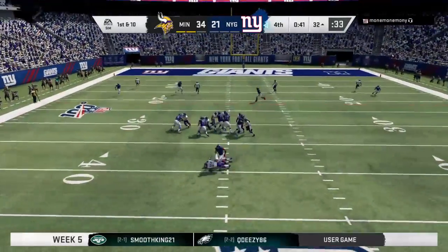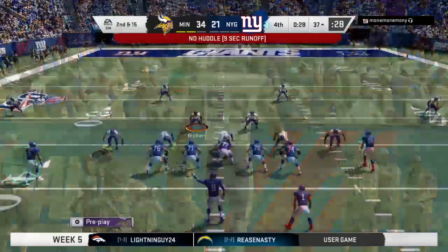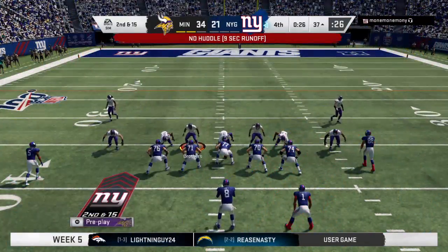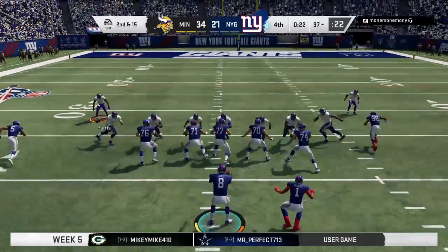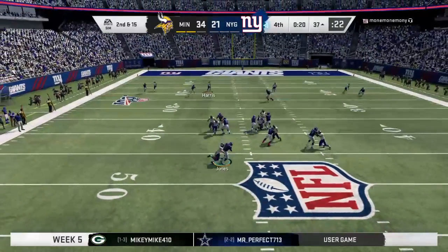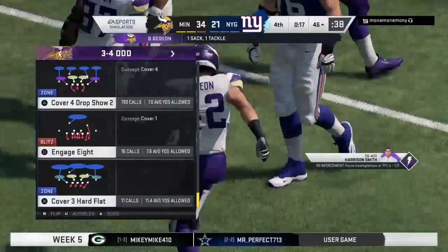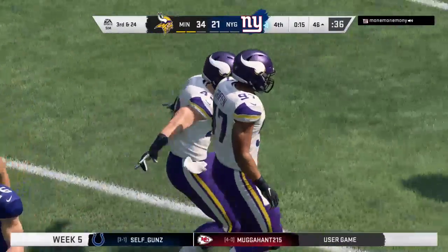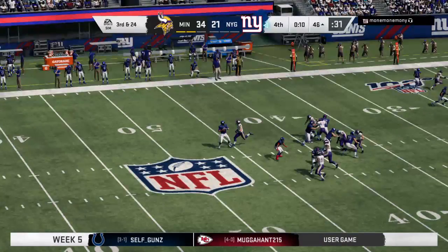Trying to shake off the interception from the last drive. He'll look to throw. Danielle Hunter in there to take him down, and the clock will roll. Got to assume this defense will be charging again here. It's 2nd and 15. And he's going to go down again. Ben Gideon in there to drop him, and sacks on 1st and 2nd downs now lead to a 3rd and long.